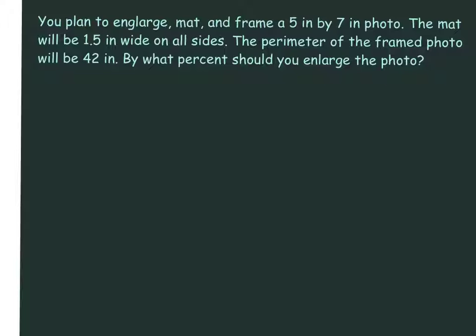Now, if you're like me, you're looking at this going, oh my gosh, it sounds like a lot of work, there's a lot of detail, I really don't want to do this problem, and to be honest, I don't either. But don't tell anybody I said that. What we're going to do is draw ourselves a picture so we get an idea of what's going on. So first off, we have our picture that we're making bigger.